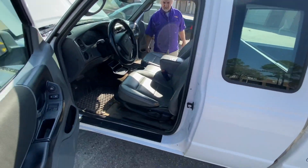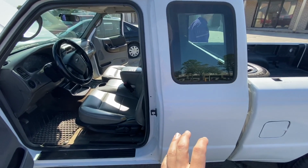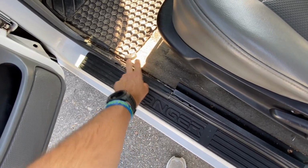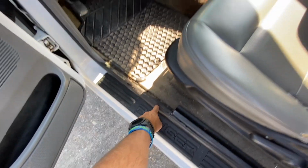This one does need a few little nitpicky things. The body's in relatively great condition. It just needs these little seals here, we ordered some new ones of those. I'm going to be replacing these on both sides.